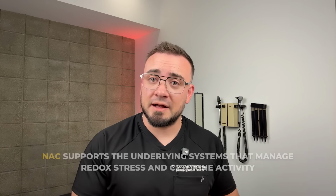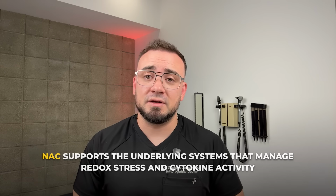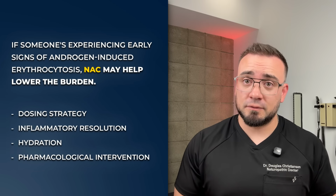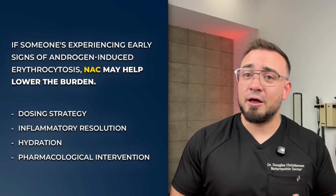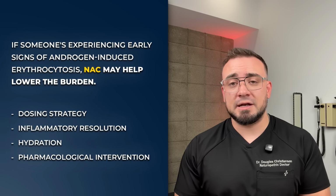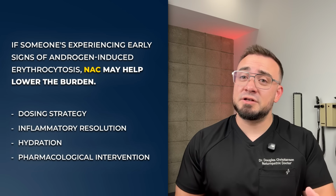You add in poor mitochondrial function or inadequate detoxification. NAC does not fix this directly, but it supports the underlying systems that manage redox stress and cytokine activity. It helps the terrain, not so much the numbers. So if someone's experiencing early signs of androgen-induced erythrocytosis, and especially if they're also inflamed, NAC may help lower the burden. But again, it's part of a much larger picture that includes dosing strategy, inflammatory resolution, hydration, and sometimes pharmacological intervention. NAC supports physiology. That's its power.